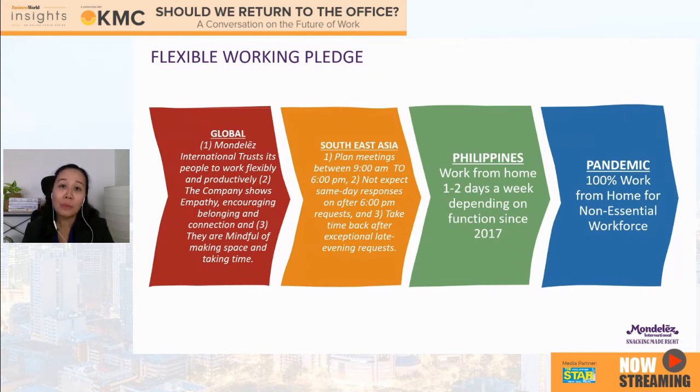So in fact, Mondelez in Philippines has been 100% work from home for the office-based employees for 1 year and 2 months already. And it seems that it's a working model. Of course, it's not that easy. People also needed to adjust to that. However, for our frontliners, that means our people in sales and also the people in our manufacturing site, we provided sufficient support, also protective equipment, and also testing, to ensure that we keep our workplace safe and protected for people that are on the site.